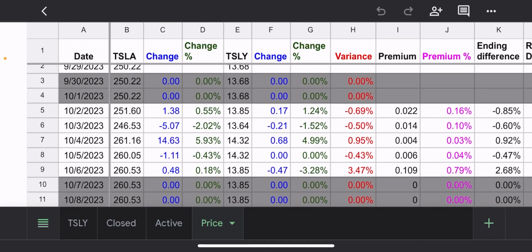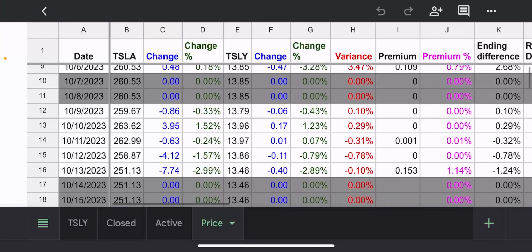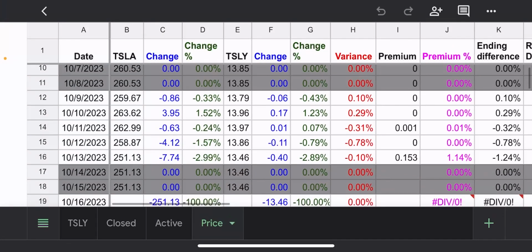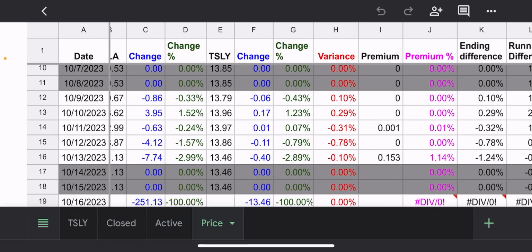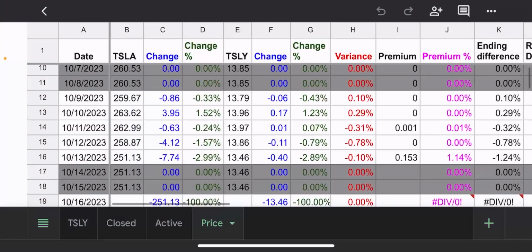All right, let's keep going down. I'm going to go into the following week. Keep in mind, the dark gray is the weekend. So let's look at October 9th. They closed at 259.67, down 0.33%. TSLY went down 0.43%. Okay, see, that makes sense. It's almost mimicking. Our running difference is at 1.79% at this very moment, and Tesla is actually up.